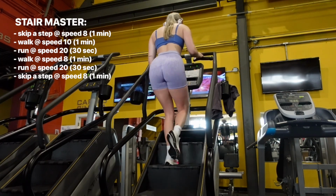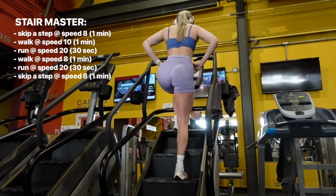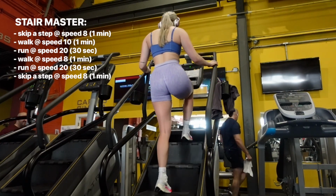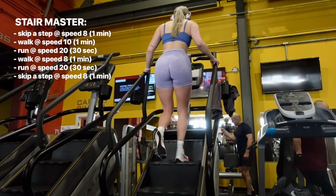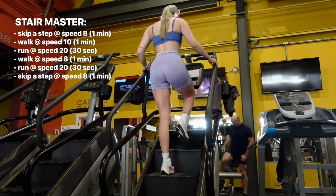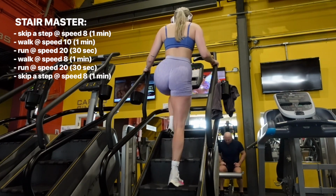I did start at 7 and then I was like, oh no, this is too slow. So I went to speed 8 and I was just skipping a step. This just kind of warmed me up, got me ready for the Stairmaster, kind of cooled me off a little bit from the sprinting.